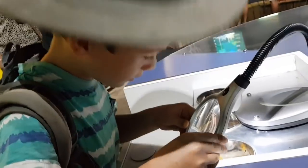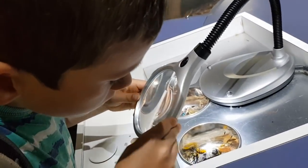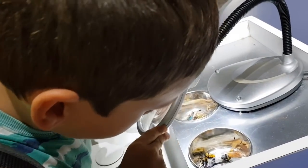Butterfly. Yeah, take your hat off and get close. That's a dragonfly.